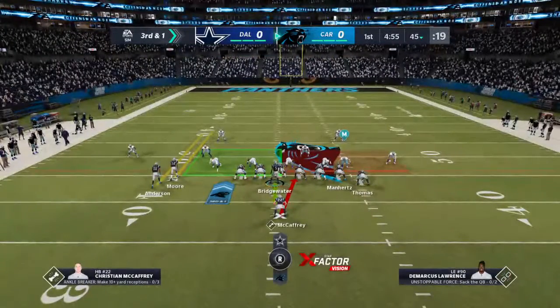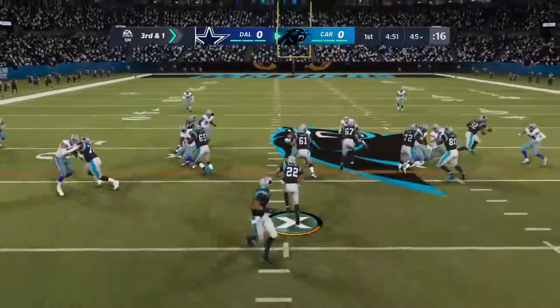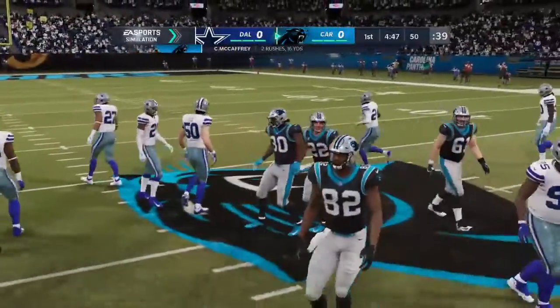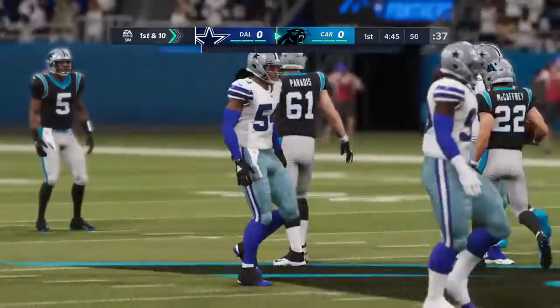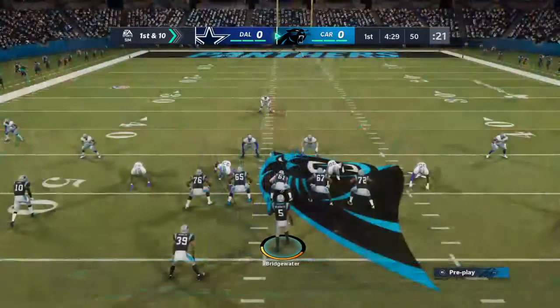Came up a little short on the last pass play. They did get 9 yards out of it, leaving them with 3rd and 1. They'll try and pick it up with McCaffrey. And he's got the first down yardage before being taken down at midfield. Defense had a chance to get off the field here on the opening drive, but couldn't do it.